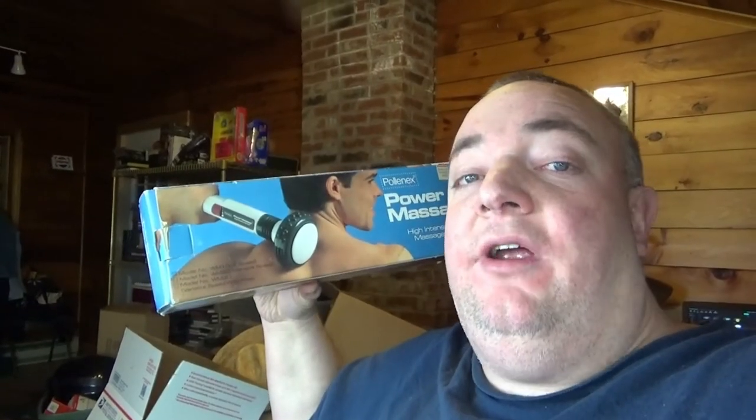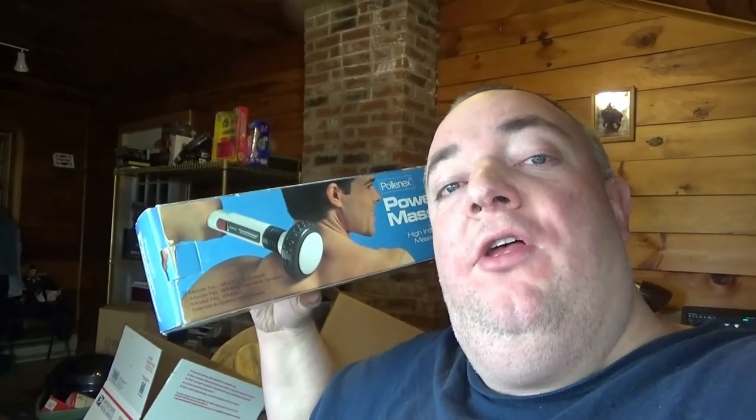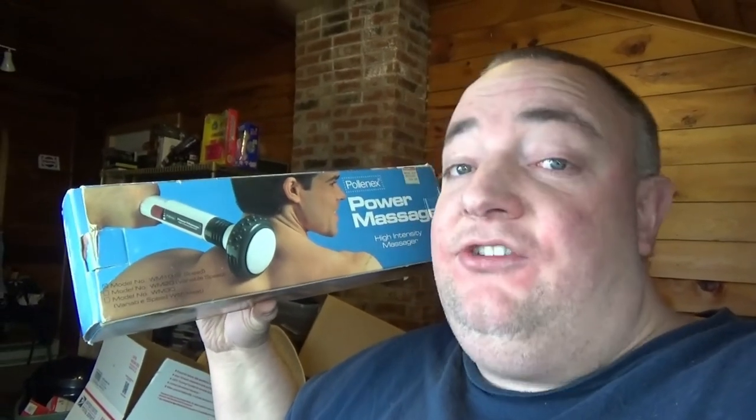I paid $3 for it, and I expect to sell this for about $12 to $17 plus shipping. I love selling these right here. This is a vintage Polynex body massager. I opened it up and tested it, and it's in really nice condition. I paid $5 for this, and I think because of the condition, I could probably sell it for about $35 plus shipping.